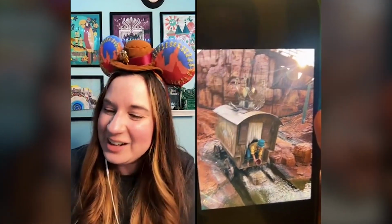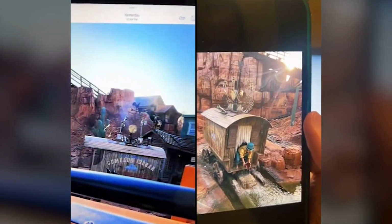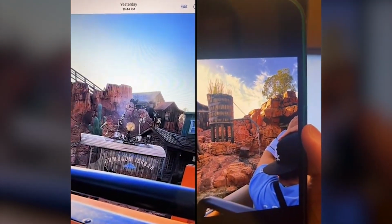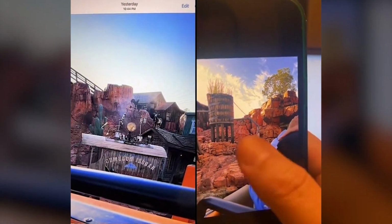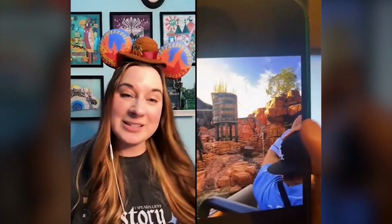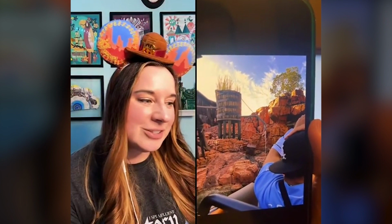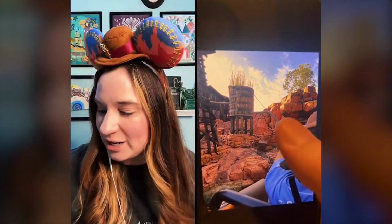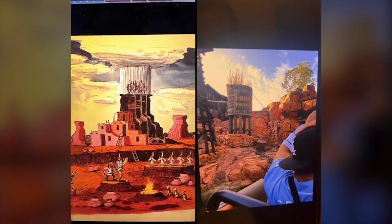So behind it, though, do you see the butte or a mesa that is behind it? Do you see a flat top mesa? No, this one specifically. Do you see the mesa's flat there? Yeah, okay. So the concept of a flash flood and Cumulus Isobar is a reference to the rain dance that was going to be in Western River Expedition. So that's why we have this flat top mesa behind it. You see this? This is the concept art.